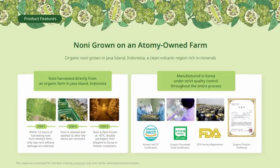And the way the noni has been grown is, I remember earlier I said it's harvested from Java. And why is that important? Because that island has a volcanic eruption very actively, and that's why they have higher minerals in noni. And then we have our own designated farm that grows noni just for Atomians. Isn't that great? So you have to be an Atomy member to be able to enjoy it. And then we have our own farm. So all the quality is controlled precisely, so the quality cannot escape.